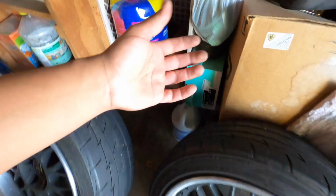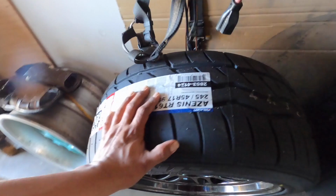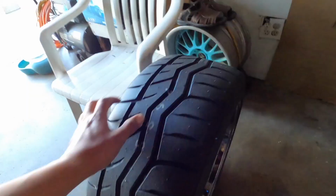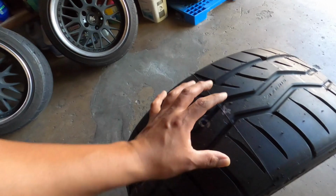Okay, we got the wheels off. These things are freaking heavy compared to the RPF ones, but look at this meat right here. Sheesh! I would low-key be jealous if these weren't mine. Damn, these look so good. We're gonna be going from that to this on the SUK.